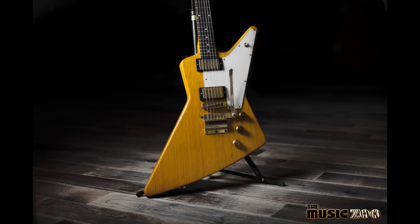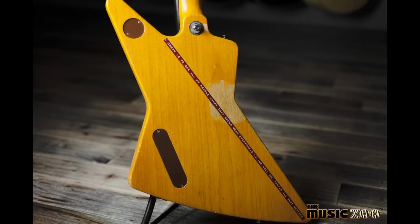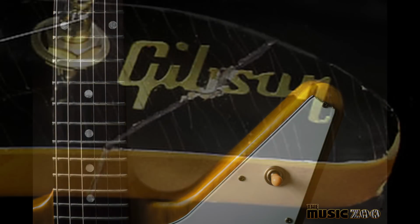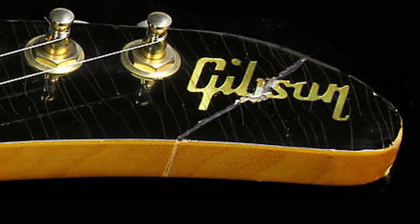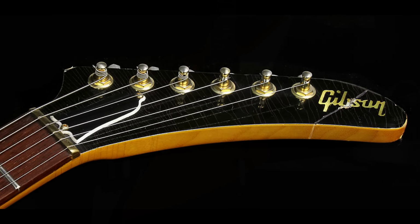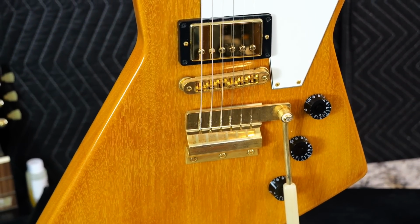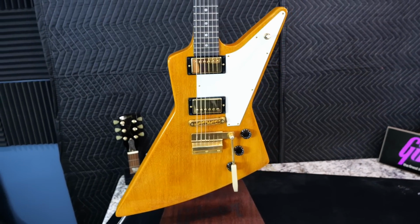His looked like this. His actually was a true '50s Korina bodied one. It had the short vibrola put on it, but you can still see where the original stop bar stud holes were. It had an interesting bridge, had the rosewood fretboard, it had a headstock repair, but it had the gold hardware and all that other good stuff. So this one matches the gold hardware, gives it the short vibrola stock from the factory, and plays around with some of the other specs to get you close.